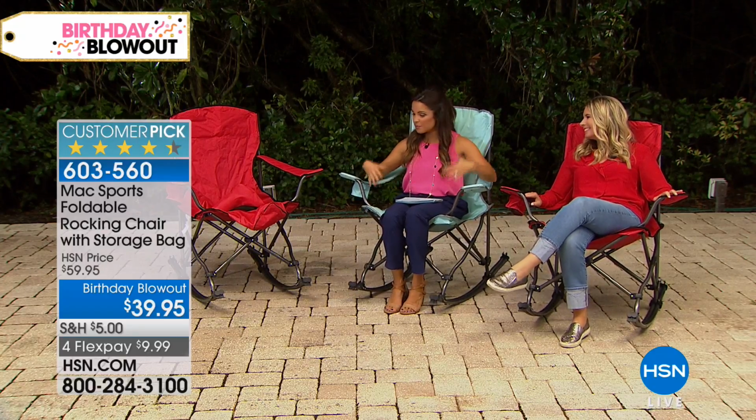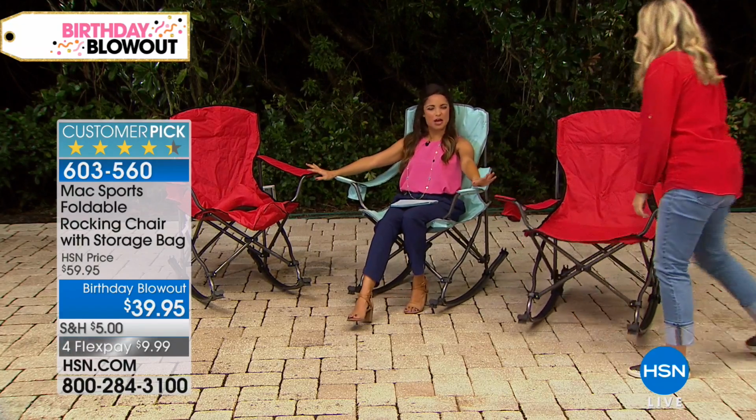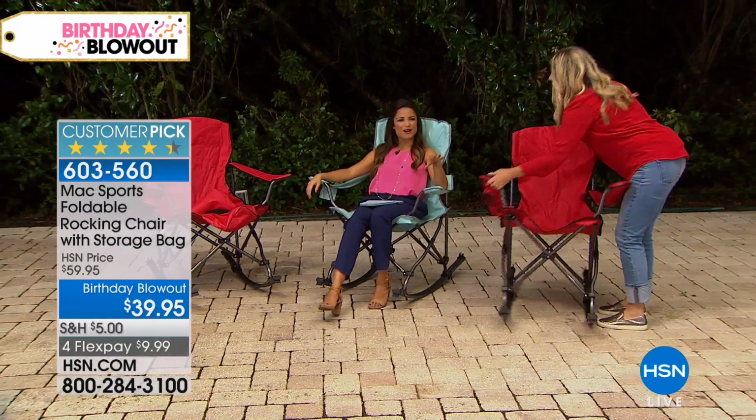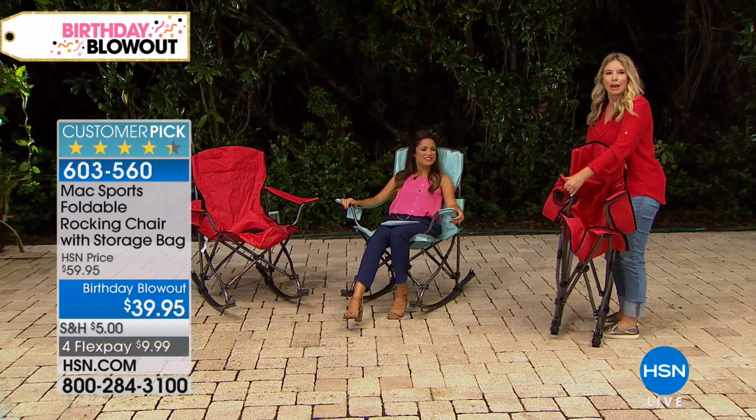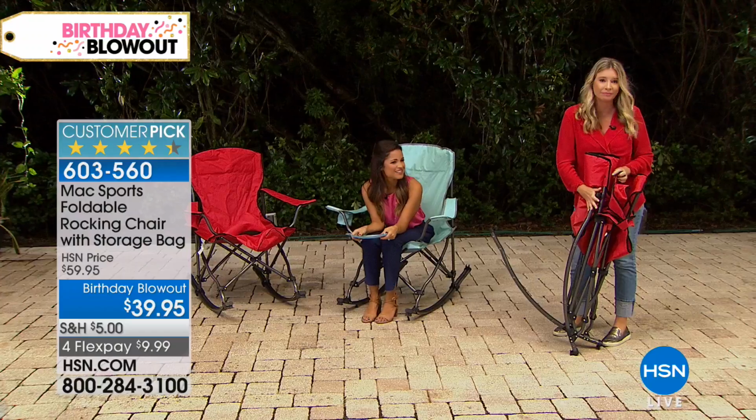So really simple choice to make, but like you said, there's something so relaxing about a rocking chair, and now you can have that anywhere that you want. I forgot to show you how to open and close it a million times because it's so comfortable, but that's it. So easy. That's fantastic.